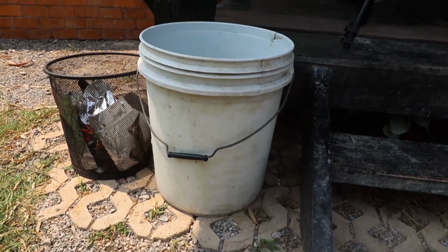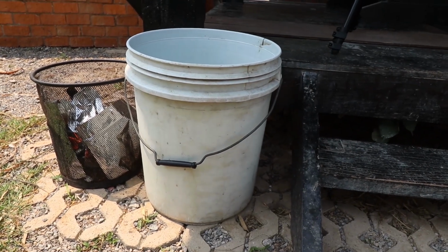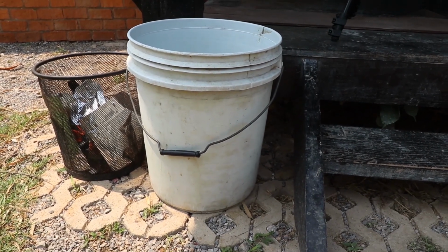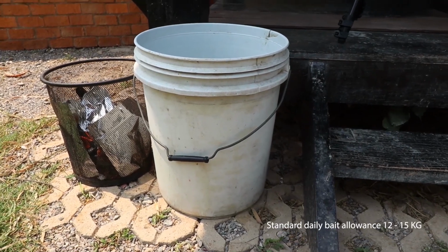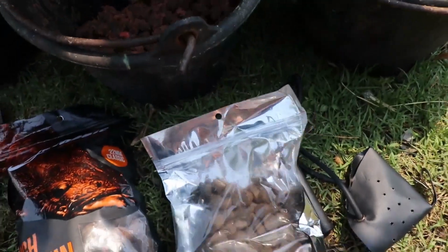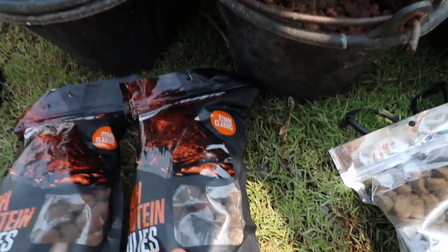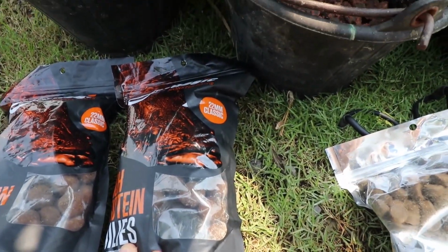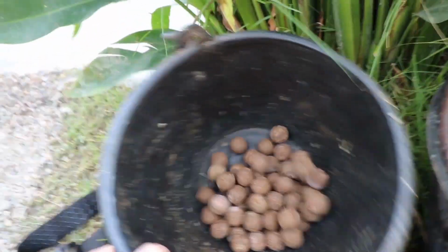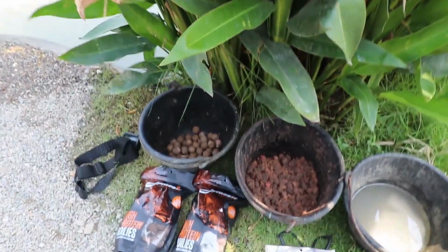Now, as far as bait goes, you get enough to fill that white bucket, not the bin. So that equates to around about 12 to 15 kilos, and you can have a mixture of boilies or pellets. Pellets come in a kilo bag, as do boilies, and they're like a fish meal, 22 mil boilie. And I usually make them up with a snowman presentation.